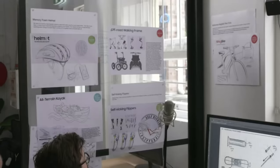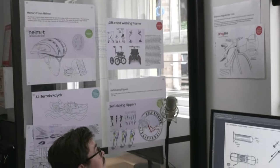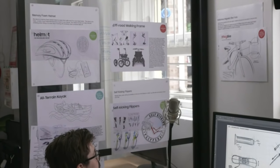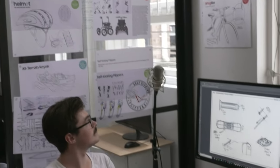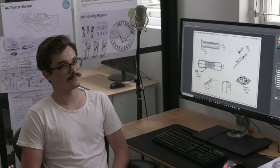We have some of these concepts up on the wall. We've got the Memory Foam Helmet by Alison Noble, All Terrain Kayak by Kylie Prestwick. Yeah, we've got some really cool things like the off-road walking frame from Sophie Brunton, the self-kicking flippers from Kira Jade. Over here we've got these sort of like magnetic bike suspensions, and this is an idea that's been sent in from Ben Beard. So Tyler, how do you get into concept design?